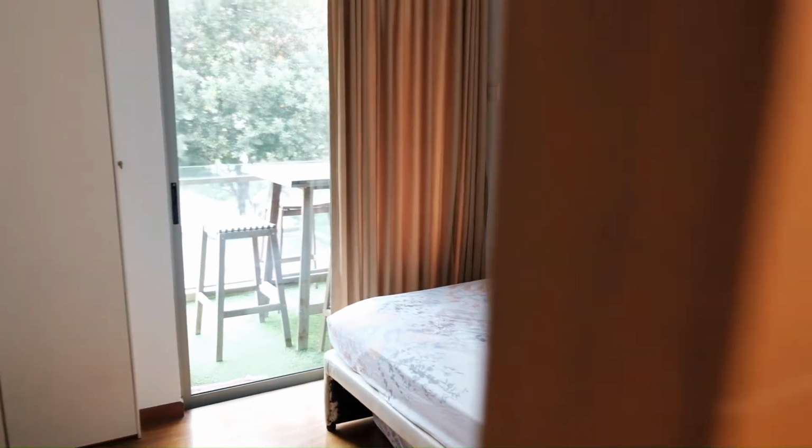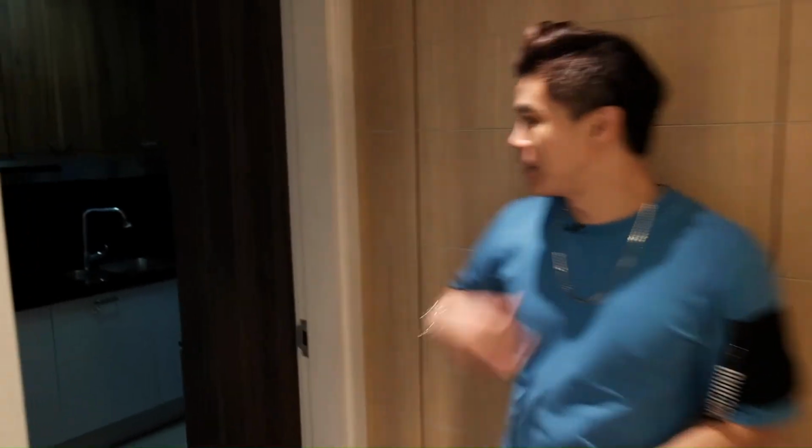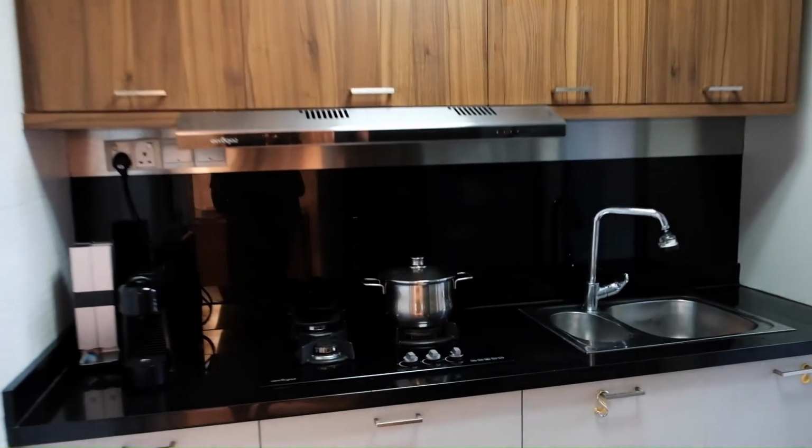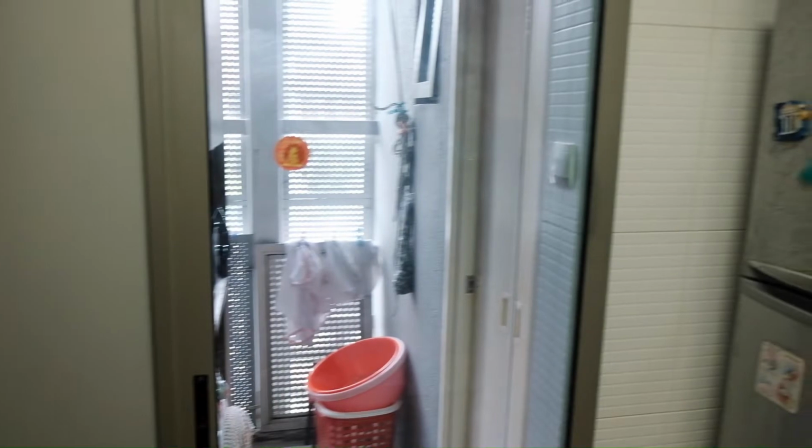So let's just take a turn over here, and I also want to show you this unit itself. A three bedroom comes with a three bath. So over here to the kitchen side, as you can see, the kitchen hob also still very well kept. Along on the storage on the left and the right here, we have a proper yard with an additional helper's bathroom.